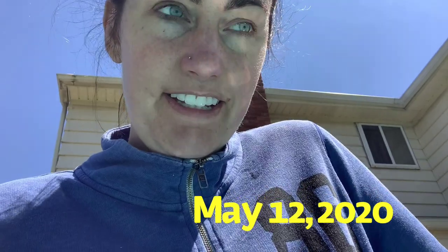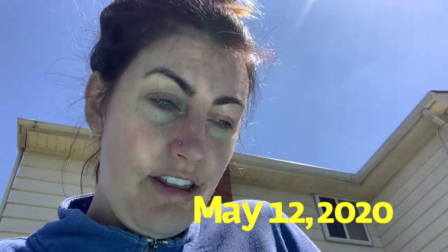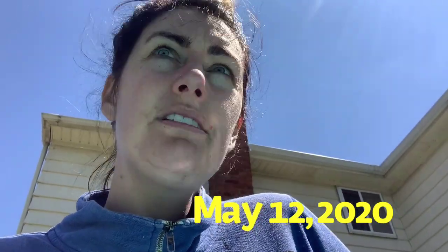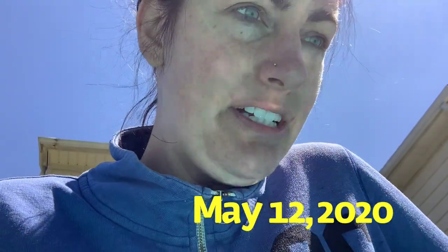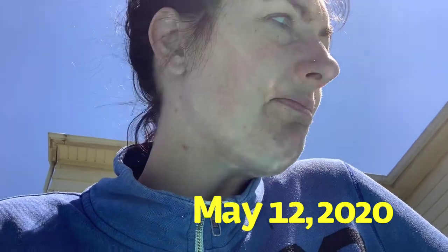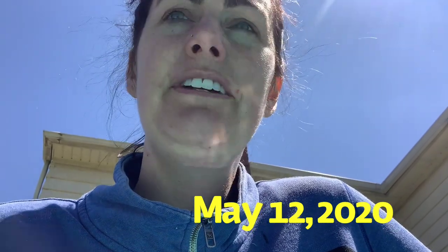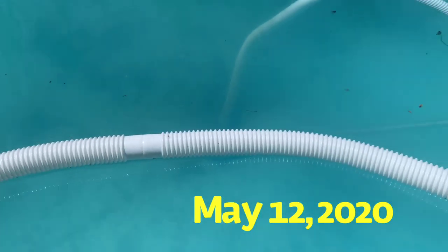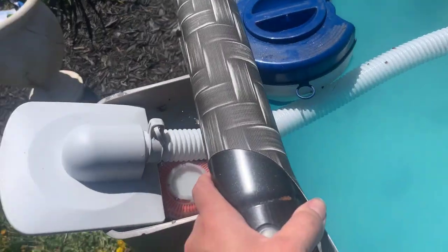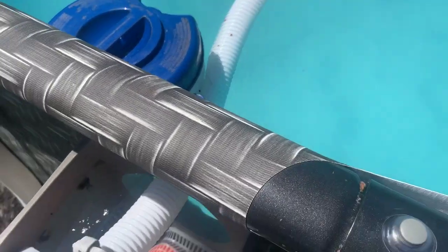Hey guys, today is day 6 of pool cleaning, and today I'm gonna be running the vacuum because I think my filter's done about as much as it can. It is a lot more clear. You can see the bottom today, but you can also see a lot of debris that's stuck to the bottom. So I'm gonna run my filter and see if we can't get this crystal clear today. So this is my little vacuum contraption, and it just hooks up to my pump right here. So that's what I'll be doing.